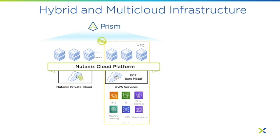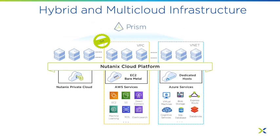Today we have Clusters available for AWS, and we're working with Azure to provide the same level of capability over the coming months on Azure.